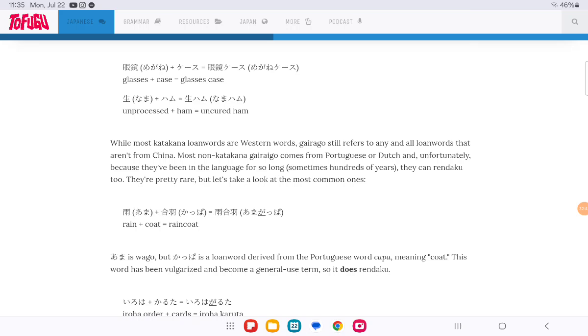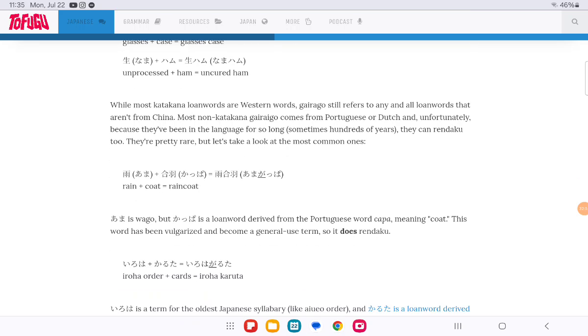Ama plus kappa means amagappa. Kappa is a loanword derived from the Portuguese word capa, meaning coat. This word has been vulgarized and become a general use form, so it does rendaku. Anyway, there have been some Sanskrit loans that have been in the language for even longer, probably about 1,000 years older than these Dutch and Portuguese loans. Would they be considered vulgarized?